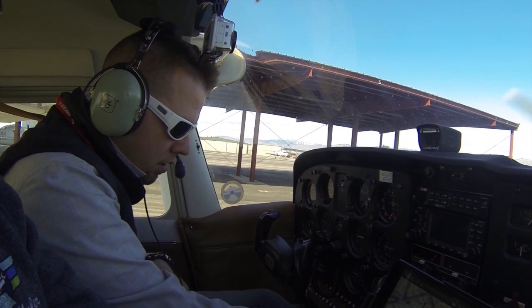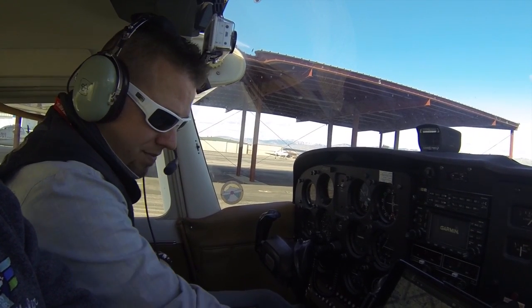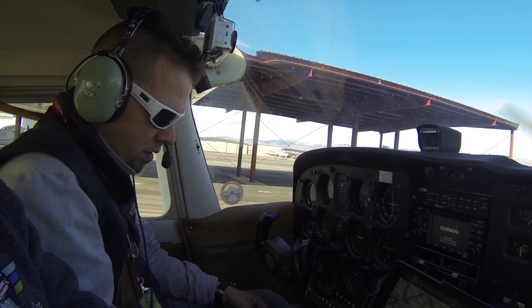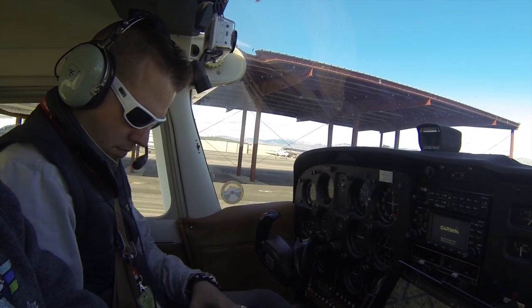Rotating beacon on. Boise ground, November 9075 Charlie, off at Echo to taxi to North Shade Hangar. Cessna 9075 Charlie, Boise ground, taxi to parking via Alpha. We'll see you. Taxi to parking via Alpha, thank you for your help.